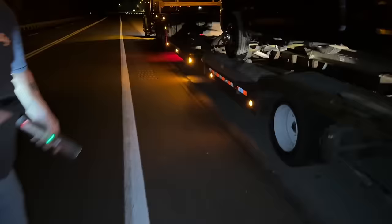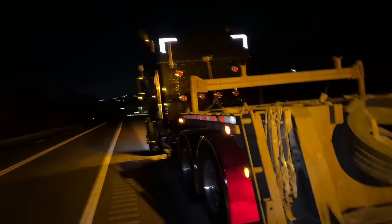All right, Steve, let's ride, buddy. Let's go see if we can turn this rig around. You can leave them on till we turn around. Just leave them on till we get turned around. Let's rock and roll, buddy.